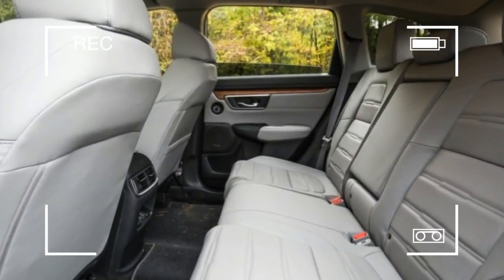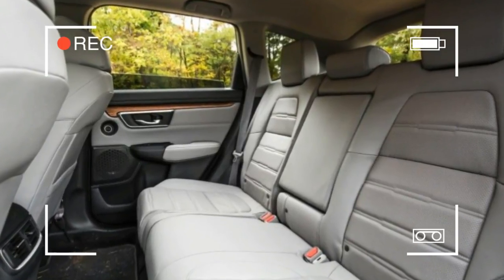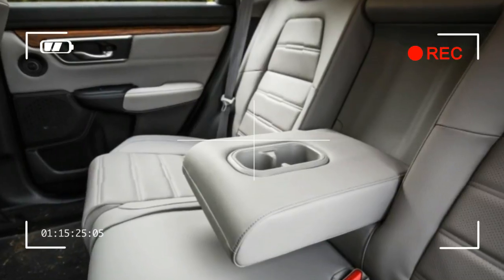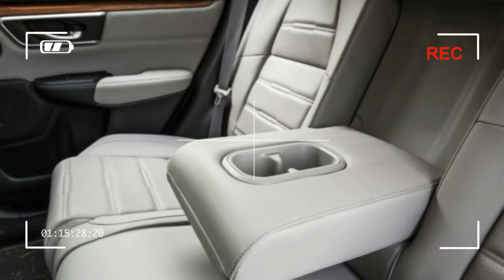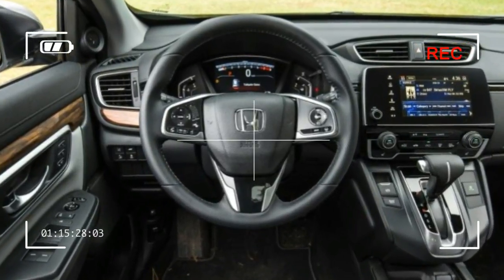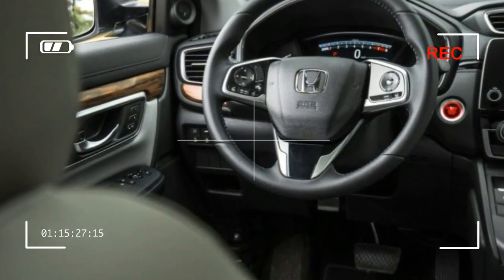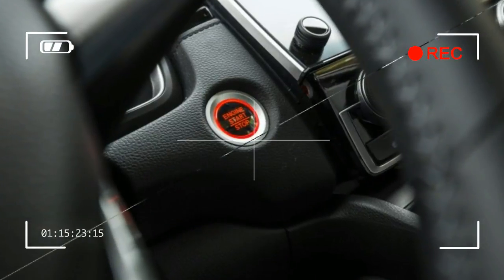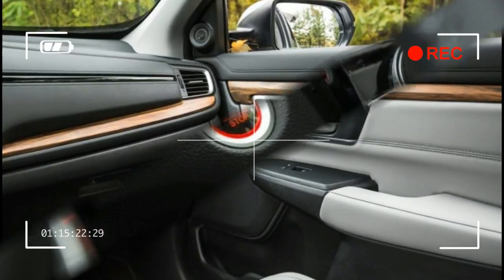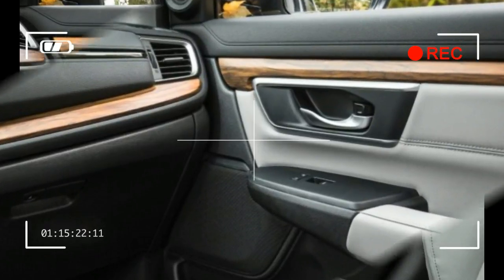Other standard features include a 190 horsepower turbocharged 1.5-liter inline-4, Honda Sensing safety and driver assistance equipment, heated front seats with 12-way power adjustable driver's seat, and a 7.0-inch touchscreen Honda Link infotainment with Apple CarPlay and Android Auto. We think front-wheel drive is sufficient for most, but those living with harsh winters or who simply must have all-wheel drive can add it for $1,300.